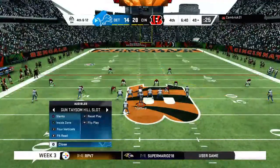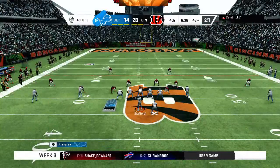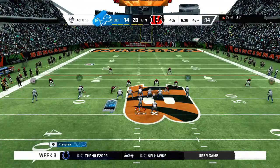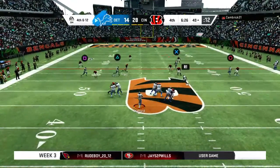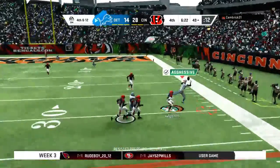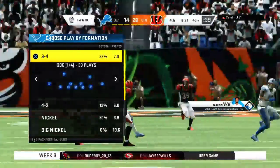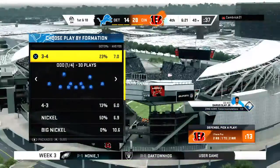All right, they're going to try and keep hope alive here on 4th down. They're going for it. They snap it to Stafford. And no, it's incomplete. Boy, it looked like he had it and dropped it. And this defense will take over right near midfield at the 49-yard line.